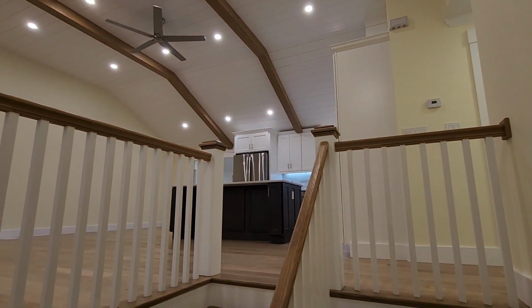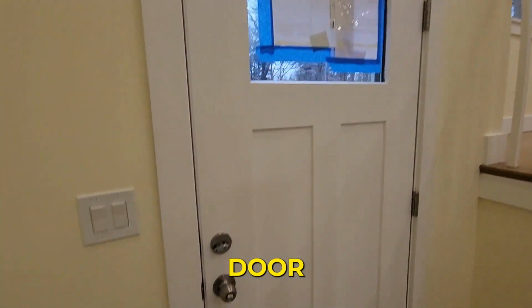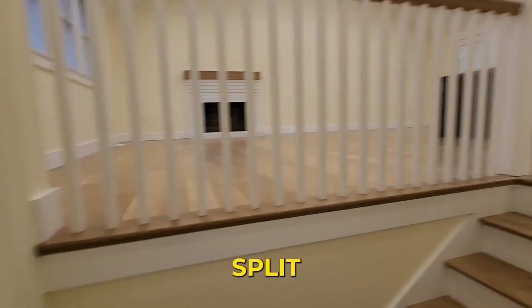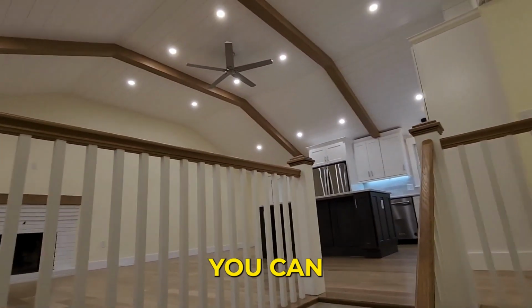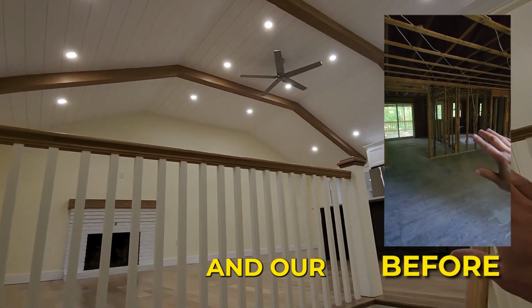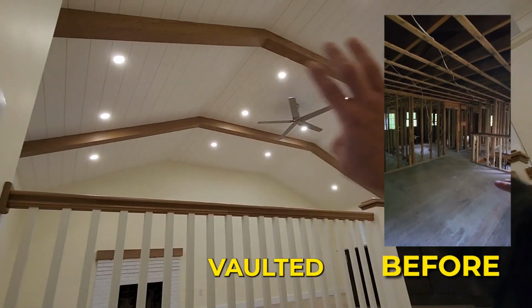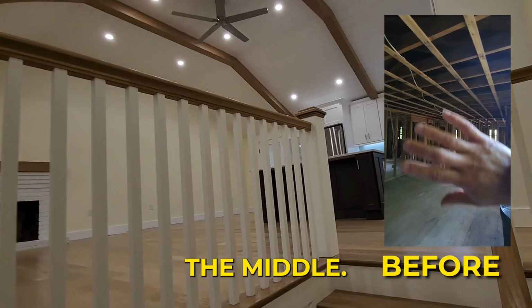All right, so walking in from the front door, typical split level, right? You can either go downstairs or upstairs. You can see our living room and our kitchen with the vaulted ceilings, the beams and the shiplap ceilings with the fan in the middle.